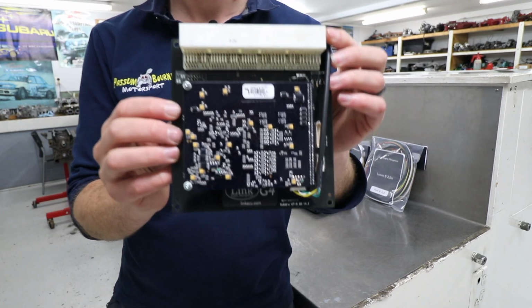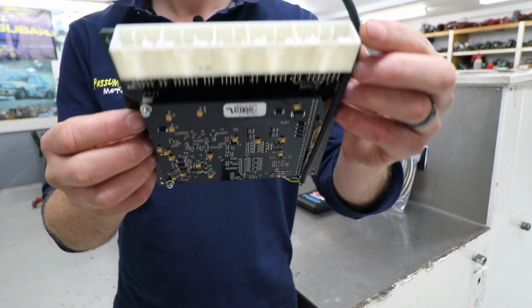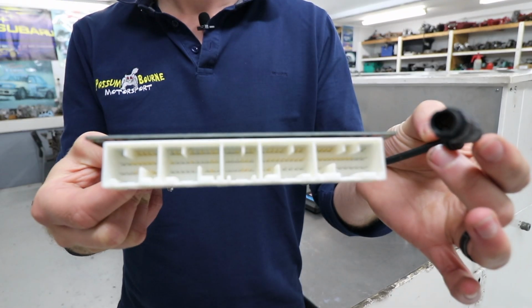Plug-in ECUs are the most common. That's because they are easy to install and they're the most cost effective. If there is a plug-in ECU for your particular vehicle, it does make sense to use that option.